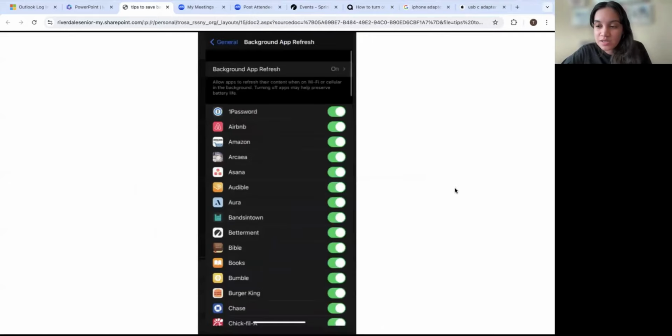Once you click on it, you're probably going to get a list of all the apps you have downloaded on your iPhone, every single app. And if there's a green next to the app, that means it's turned on. So in this example here, this person has all of their apps set to constantly refresh in the background, even if they're not using them. And if you read the fine print, if you're looking at it on your phone with me, it even says turning off apps may help preserve battery life. So I wasn't joking about how it could help save your battery. So what I would recommend is if you look at all your apps that you have, some people might have games on their phone.